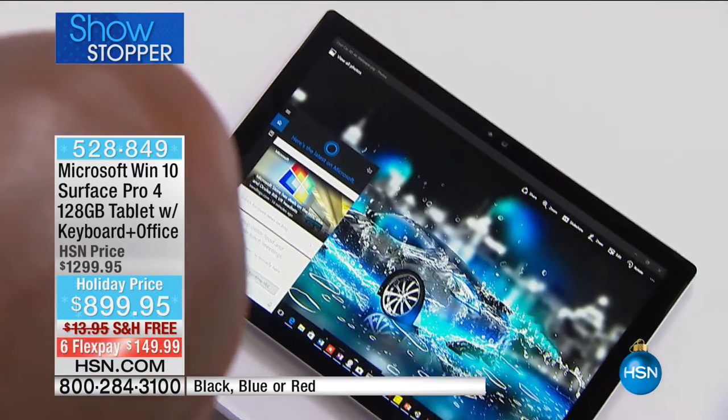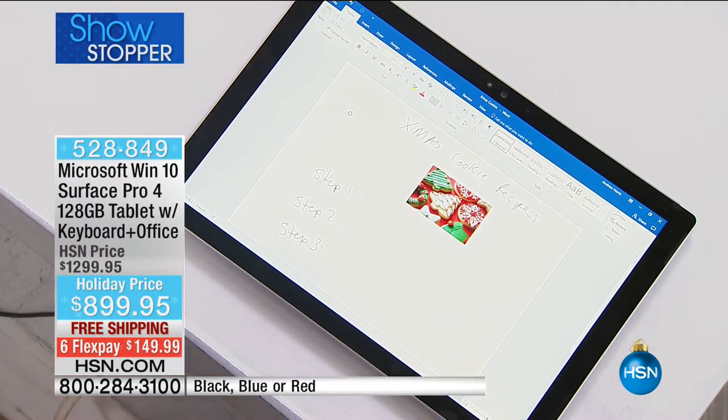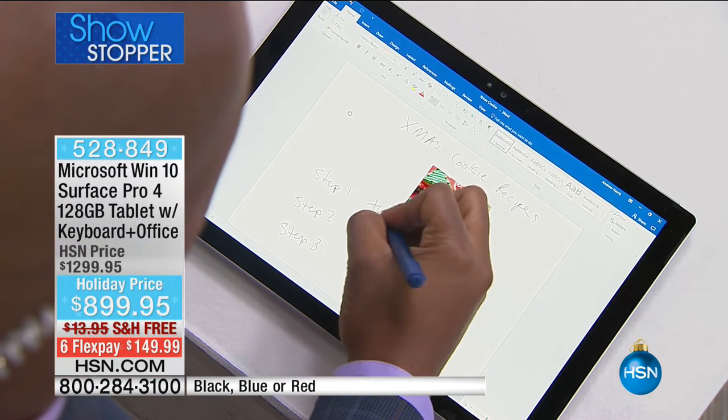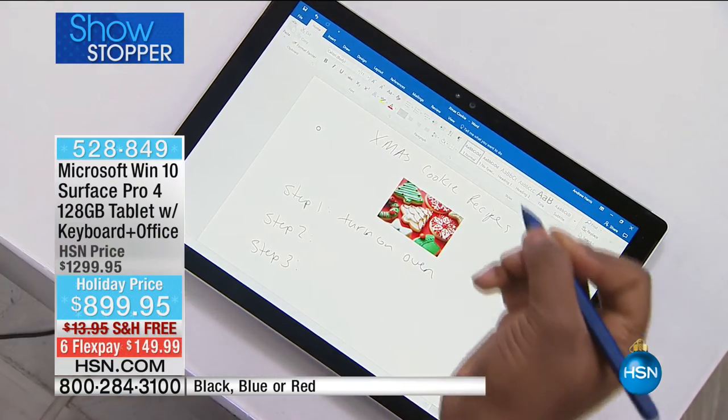So I'm going to go ahead and pull up a writing program. I'm going to pull up Microsoft Word. And as you can see here, I have some Xmas cookie recipes started. Step one is turn on oven. Right? Because you gotta turn on the oven, nice and easy.